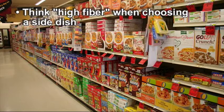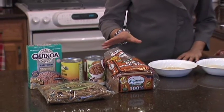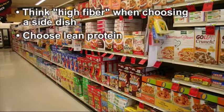Think high fiber when choosing a side dish. For example, choose whole wheat couscous, barley, quinoa, cooked beans, or 100% whole wheat bread. Choose lean protein like reduced fat cheese, skinless poultry, lean ground beef, or tofu.